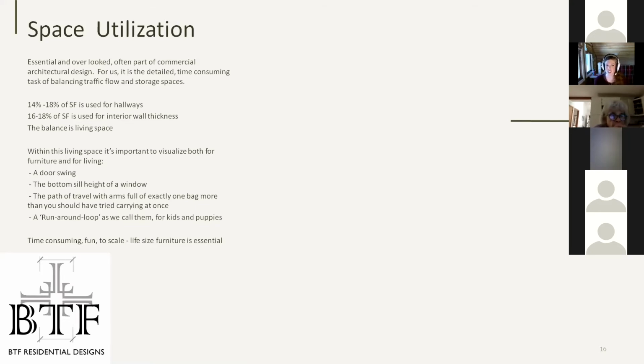So this is why it's essential to plan accordingly and take the time to think about door swings and where the bottom sill of a window is. Can you put a bookshelf under it or can you not? The path of travel when you're walking in your house is something we think about. When you're carrying more bags of groceries than you really should be, what is the direct path where you're running in, don't want to drop it? How can you get there? That's something you should design around, and it takes time.